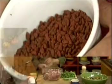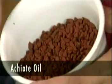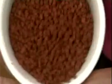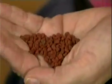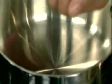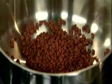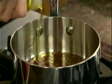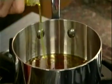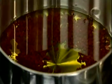But let's make some achote oil. These are called achote seeds, also known as annatto seeds. We use them in Latin American cooking instead of saffron. It gives your food that beautiful yellow-orange color, and it adds a distinct flavor, a nuttiness that is missing in saffron. I have some olive oil. And because we're going to treat this with gentle heat, it doesn't bother me to use olive oil. We're going to wait for this just to get a little heat, and it's going to give me insane color.